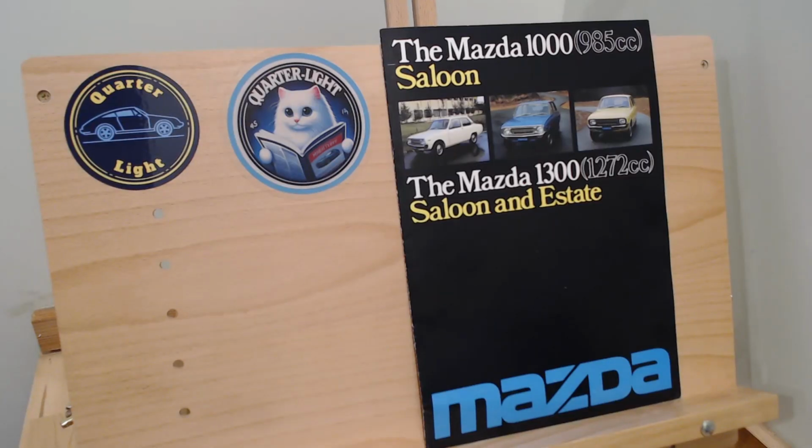Now in today's episode we're looking at something a little bit different. We're looking at these early Mazdas, the Mazda 1000 and Mazda 1300, basically the car that came before the Mazda 323 in the UK. So we'll throw this on the board, talk about what year this is and have a look through this interesting brochure. And here is today's brochure, and it's in really good condition.